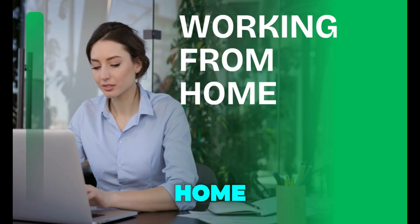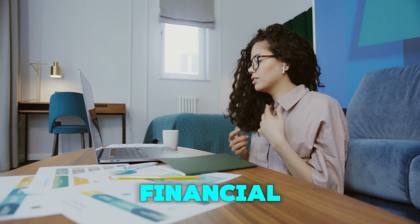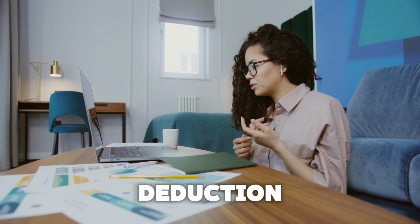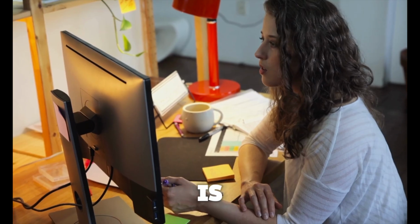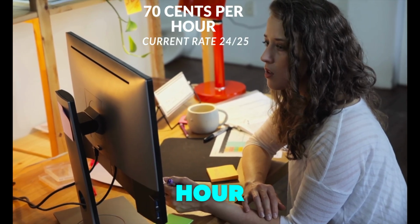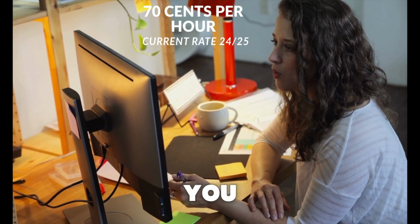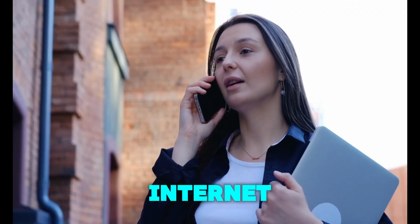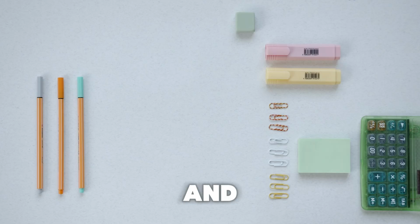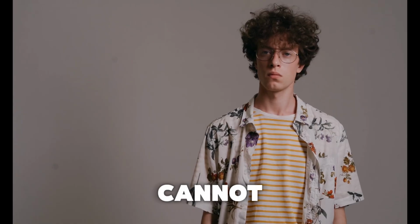Working from home. If you worked from home during the 2025 to 26 financial year, you may be able to claim a deduction for the additional cost you incur. The ATO's fixed rate is currently 70 cents per hour. Check the ATO for the latest rate for every hour you worked from home. This covers electricity, gas, internet, phone usage, and stationery, all bundled into that single rate. You cannot claim those items separately on top.